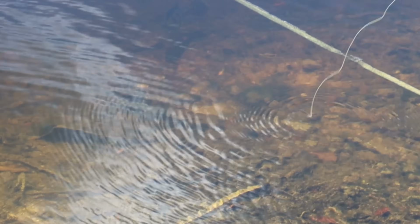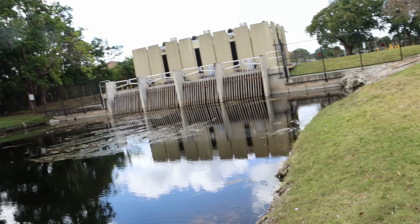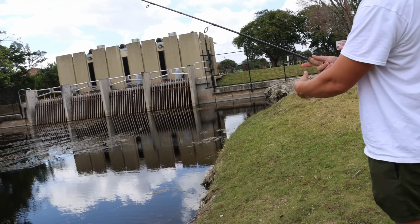It's just not flashy enough, I don't think. He's intrigued. He's mad. Yeah, we could definitely come back and fish these guys, but for right now, we gotta check the traps.